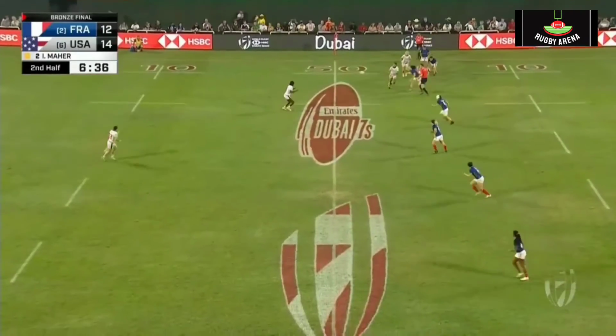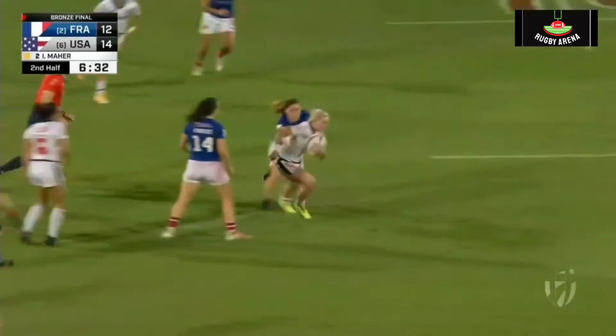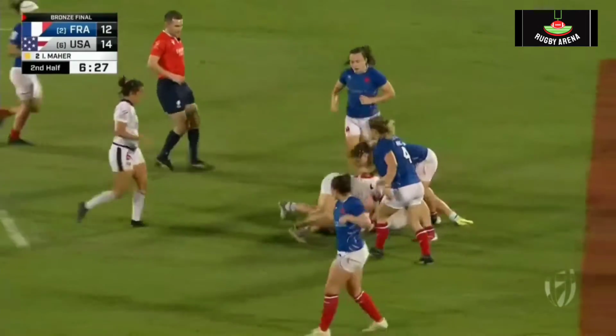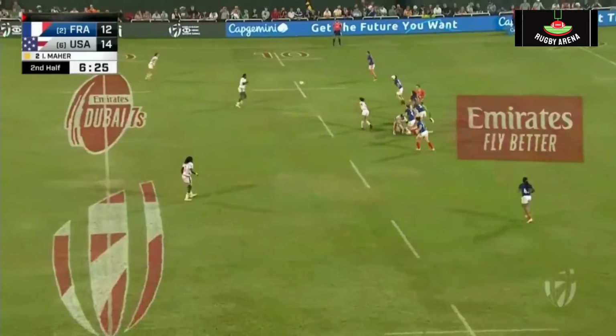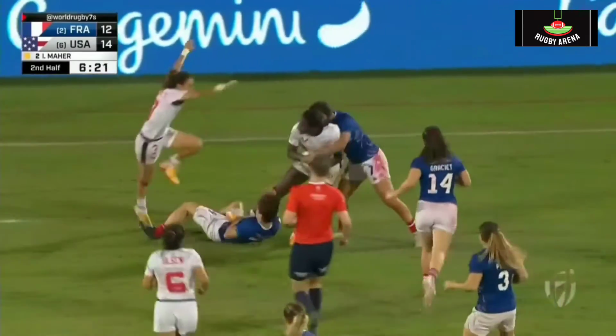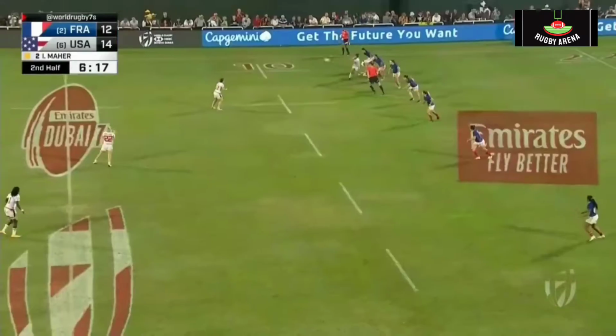Well, the Eagles women spurred on by that halftime huddle. Tappa doing what she does well, the direct run. Samantha Sullivan, the Army engineer, working very hard. Smart play from the Americans, keeping a fairly narrow attack here as they only have 6 players on the field.